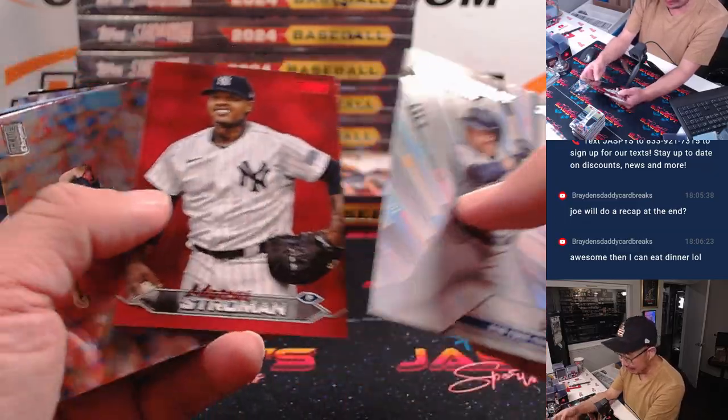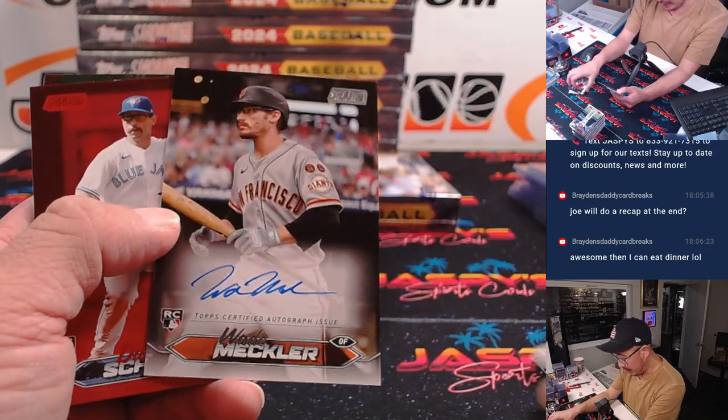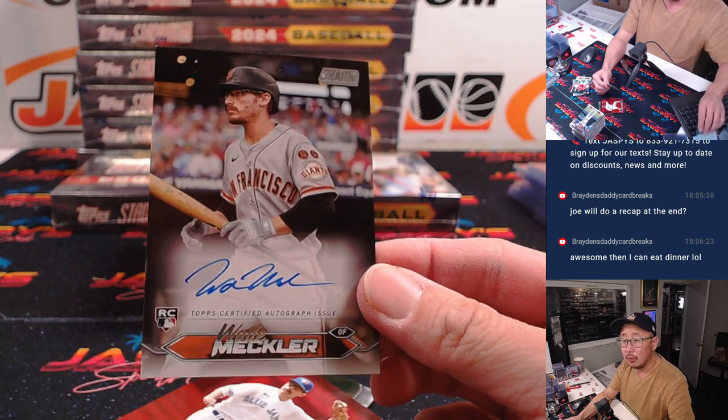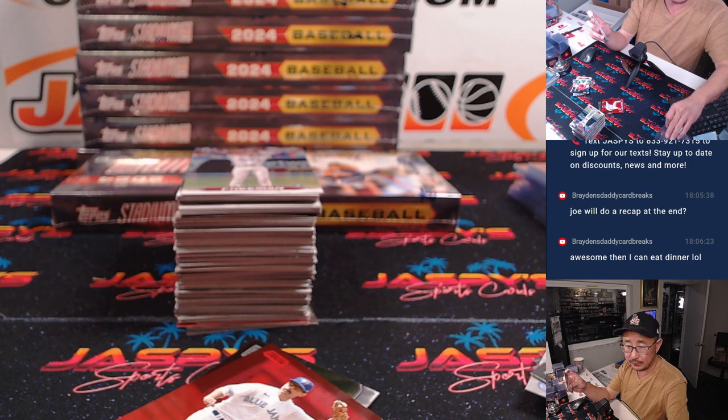That guy's still out there too, Juan Soto. And there's Wade Meckler, rookie autograph for the Giants. That's going to go to Kevin T.